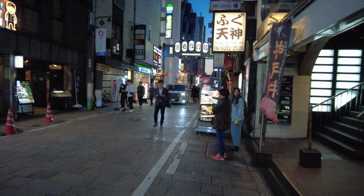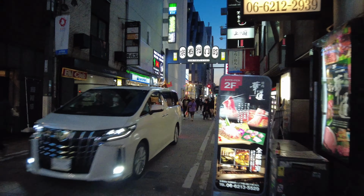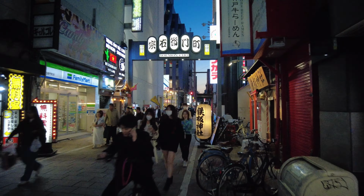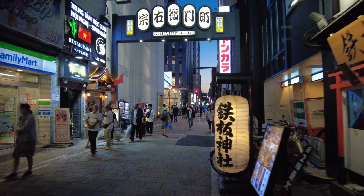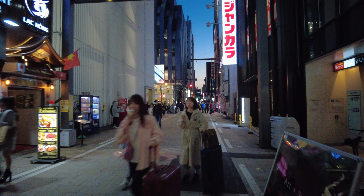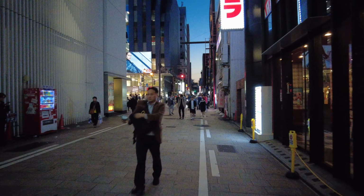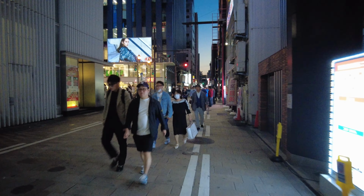Okay, arrived at Shinsaibashi, Dotonbori in Osaka. That is the famous street in Osaka. Let me take a look, go over there. I rented a car in Osaka, so it's easy for me to come over here without too much walking. But of course, you can tell the traffic is crazy because this is the most famous street.